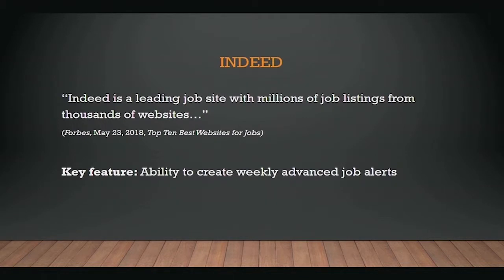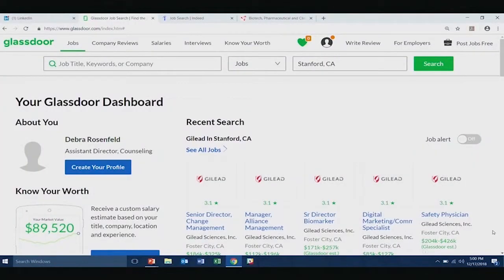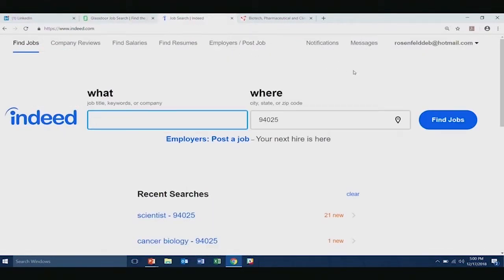So what I'm going to do is give you a demo on using Indeed. So Indeed.com aggregates job postings from all over the internet. It has the greatest number of job postings of just about any website. So what we're going to do is set up an advanced job search, and then set that up to have it send you the latest job postings over the last week and have it come to you once a week. So I'm going to type in here a search term, and I'm using cancer biology, and going to click Find Jobs.